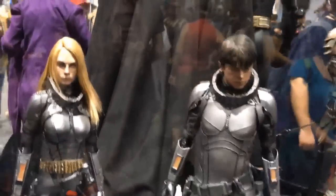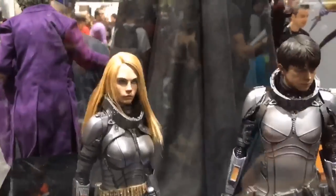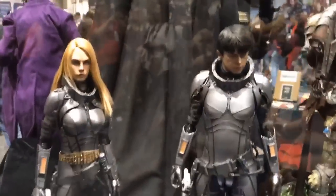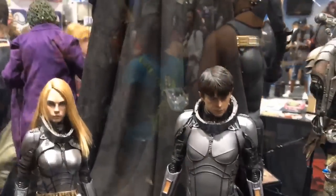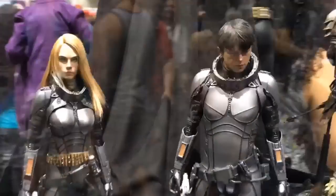And up next, Hot Toys has 2 figures from the upcoming movie Valerian and the City of a Thousand Planets. So this is Laureline and Major Valerian. These are actually based on a French comic book. I have not read it, but if you have, that's pretty cool. Let us know if you've read the comic and if you're gonna go see the movie and how it compares.